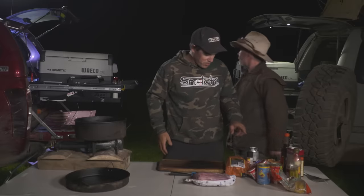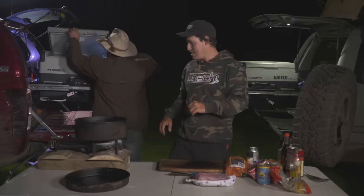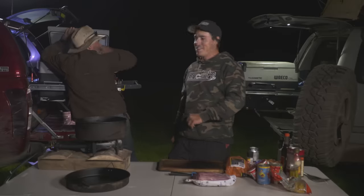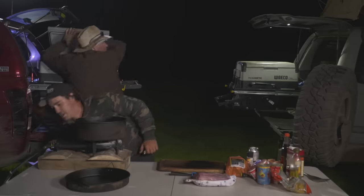That's mine. Yeah, exactly right, because I got it out of my Dometic. And yeah, that's cool. Well, you got one in your own fridge. This might be a first as well. The first time I cooked a good stew and the first time he's got a beer out of his own fridge.